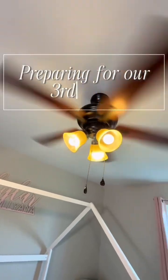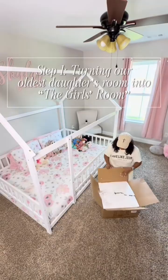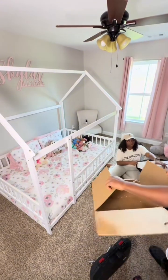Our daughters are officially sharing a room now that we have baby boy on the way. The first thing that my husband and I decided to do was change out the lighting in the room. Y'all will not believe how long it took us to put together the chandelier and get it up. Getting it up was the easy part, but putting it together, 2.5 hours.